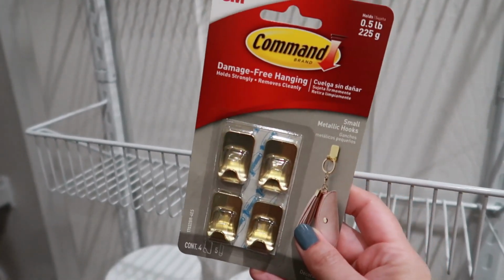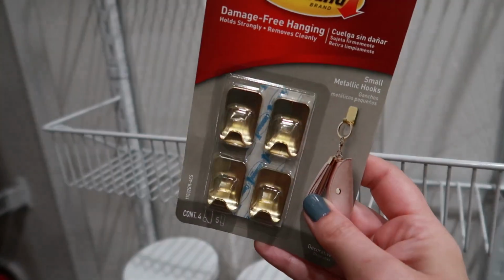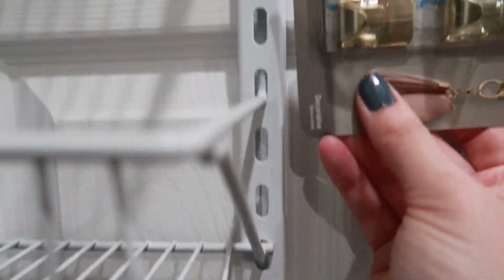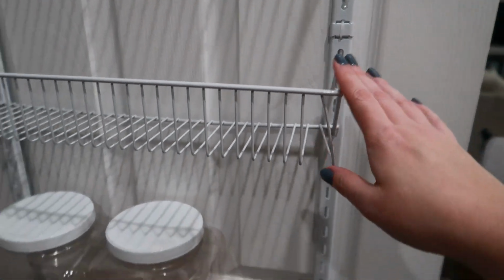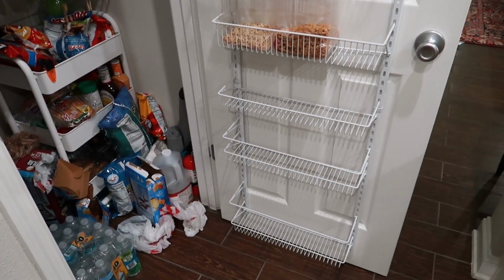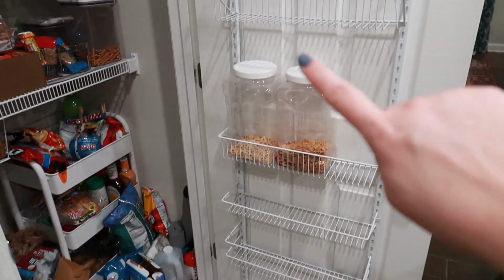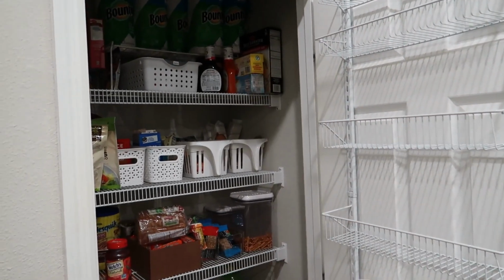And then somebody else mentioned getting these Command hooks. They didn't have the silver one, so I just picked up the gold. But basically, you can just put them right here and attach it, and then it will keep this from moving when you shut the door. So I thought that was a great tip. I'm not gonna do that though until I know that everything is where it needs to be, because all of these shelves are adjustable. So I'm gonna start putting stuff in here and see what we got.